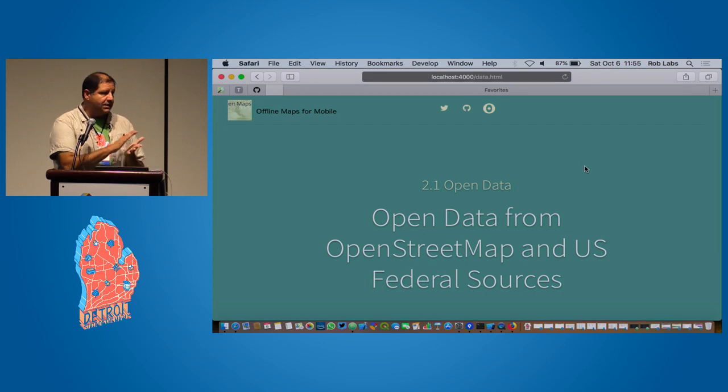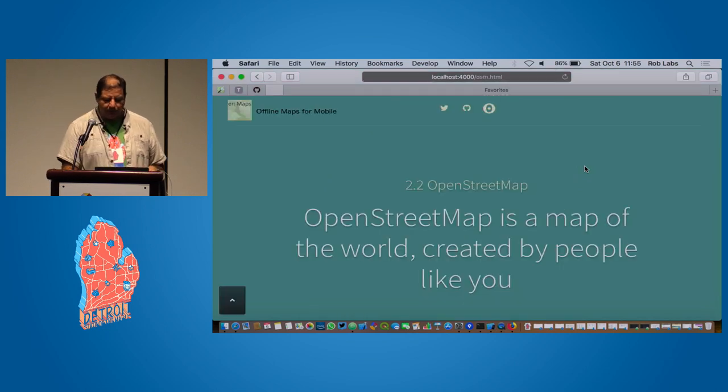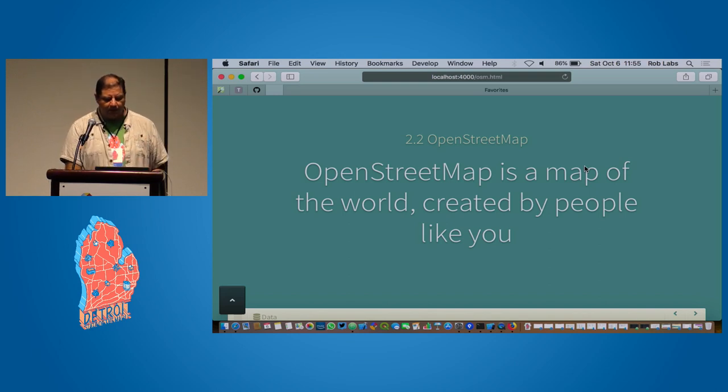Now I have a section here that talks about the data. That was the introduction. So this is going to go through where I get data. OSM is one section of data, and federal sources is the next, so I'll go through all that. Okay. So everything in this next section for data, it's the tagline from the organization I got the data from. So this is how OpenStreetMap kind of tags itself in a sentence.